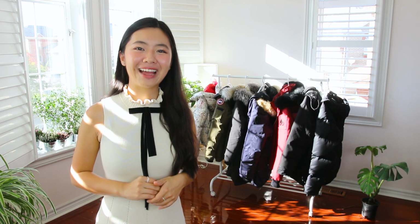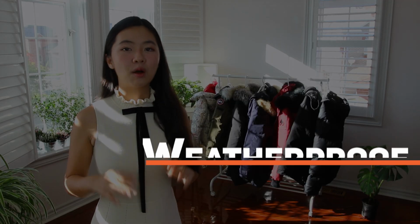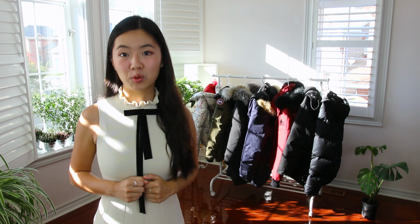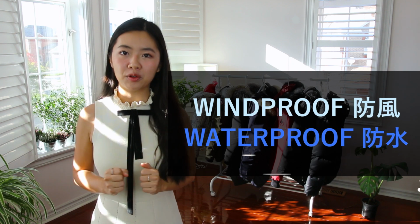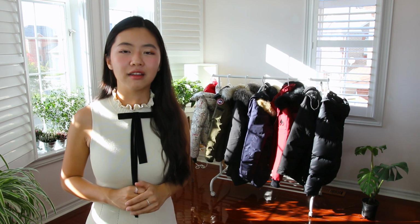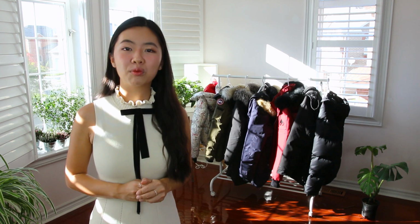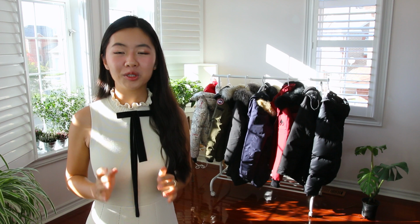Now the fourth tip that I have for you guys is to try to find a winter jacket that is weatherproof. Now weatherproof usually means that it is waterproof and windproof. In colder regions, you are most likely going to face a lot of snow and a lot of rain and a lot of strong winds. So having these features will really keep you nice and warm during the cold winter time.